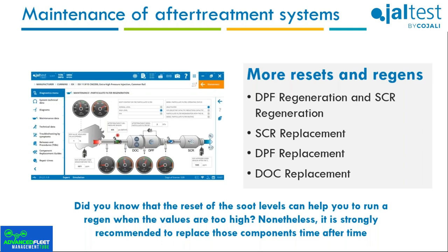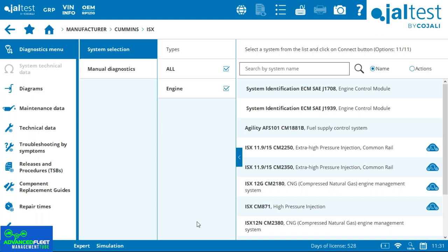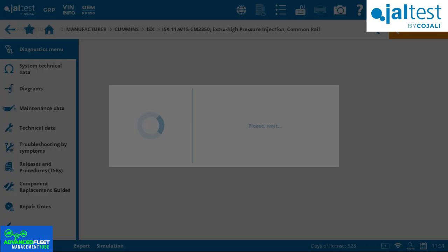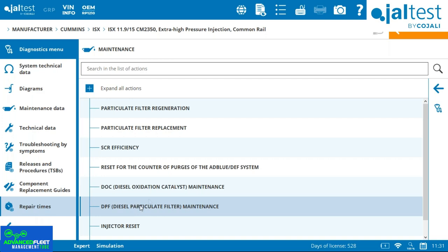On this occasion, we are going to connect to Cummins, okay? Let's go to ISX, a very popular engine in the on-road industry. Here we also have the option of manual diagnostics if you want to check a specific fault. And once here, we are going to go to maintenance in order to see these resets and regenerations. So let's go to maintenance, and here we have DPF regeneration, SCR efficiency test. Also, we have the DOC maintenance and DPF maintenance. Let's click, for example, on the DPF replacement.